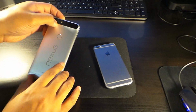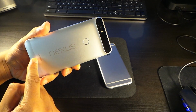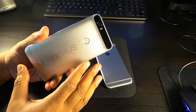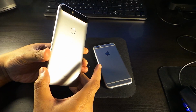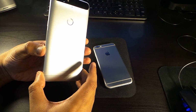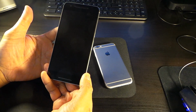Now, the Nexus 6P, new kid on the block. This is the newest Nexus made by Huawei, and is definitely an intriguing device. This visor adds to the beauty of the phone. It looks good. It has beautiful chamfered edges, an aluminum build, cold to the touch. It honestly feels and looks premium.